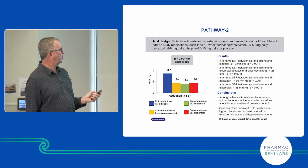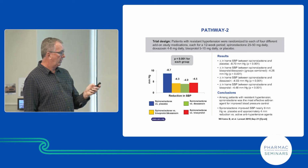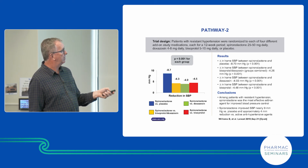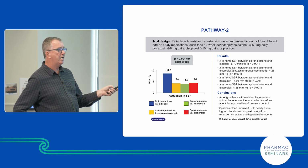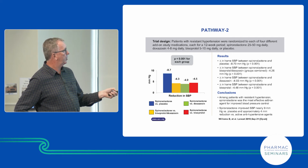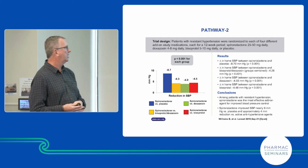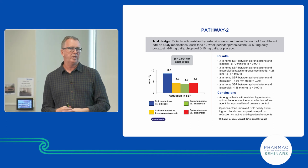This is the trial that I just wanted to share with you, that this is based upon, the PATHWAY-2, and this was published in 2015, where they looked at different combinations, including placebo, spironolactone, doxazosin, bisoprolol. In blood pressure lowering, they looked at the delta change in systolic blood pressure, and the greatest change that they got was in spironolactone, almost a 9 millimeter reduction compared to placebo, and about a 5 millimeter reduction compared to the other drugs. And these other drugs do have some effect as well in that resistant population compared to placebo. So there is some science behind why spironolactone should be the first go-to agent.